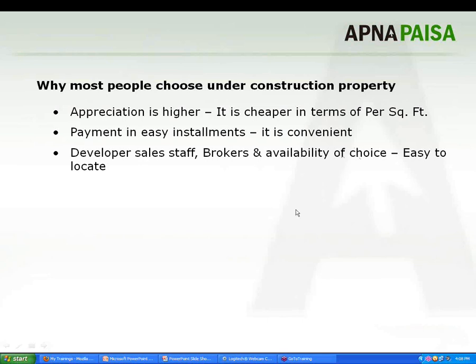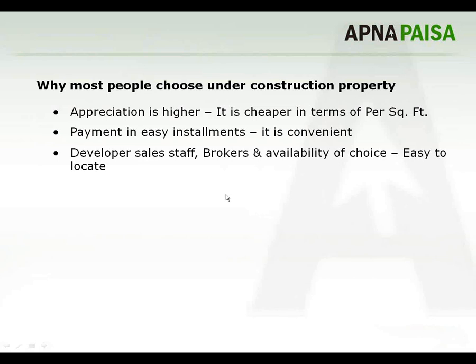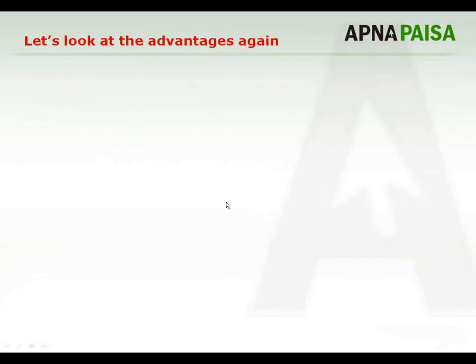Fine. Let's examine these three things why people normally prefer under construction property. That it is cheaper in terms of payment, cheaper in terms of per square feet price. It's convenient. You pay construction linked. It's easy to locate. You get far more choice. Let's actually relook whether these advantages actually stand scrutiny.